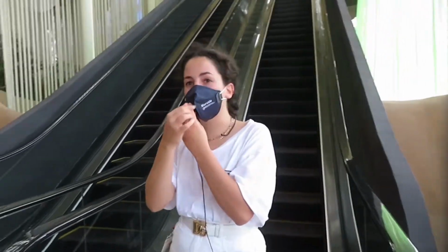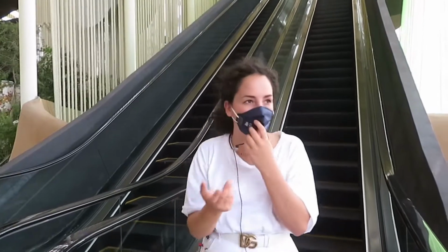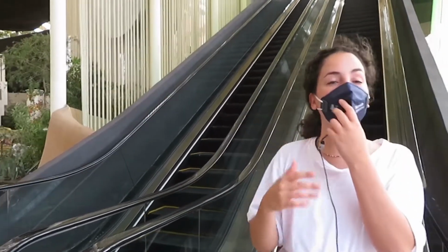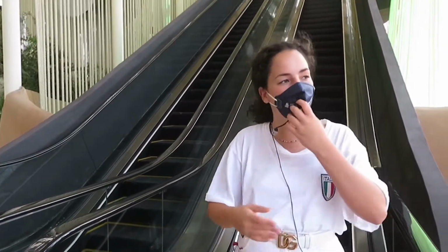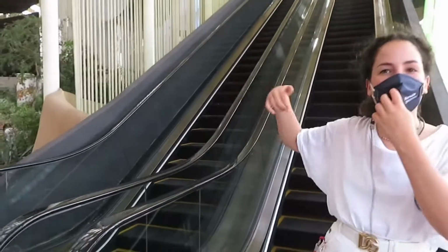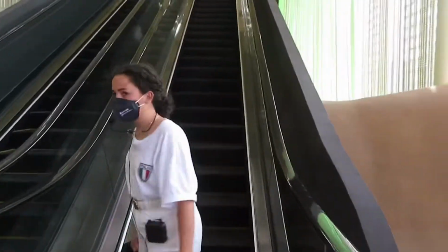And I have to ask you to wear your mask over your nose because it's mandatory inside here. Also, if you can't hear me or if you want to know anything about this pavilion, please tell me because I'm here for this, so don't worry about that. We can start and you can use both of these.